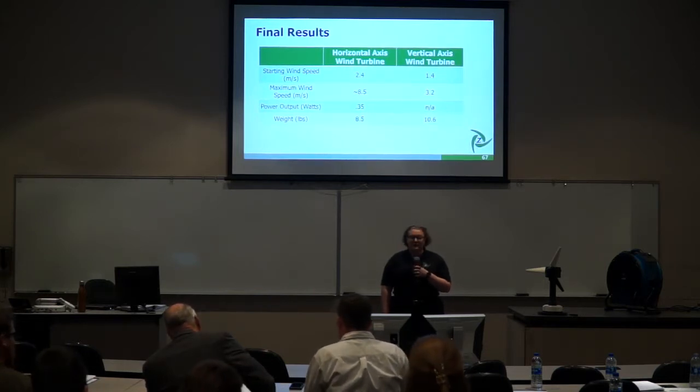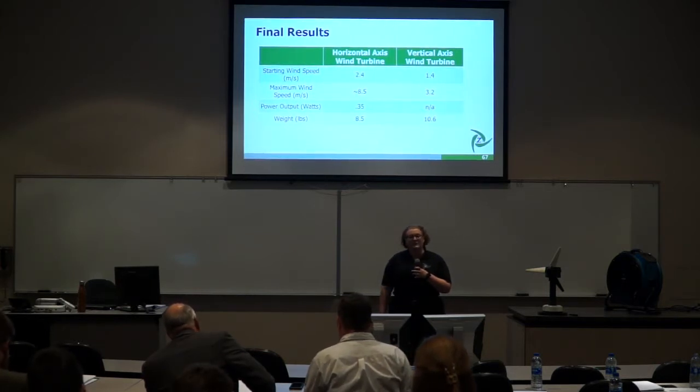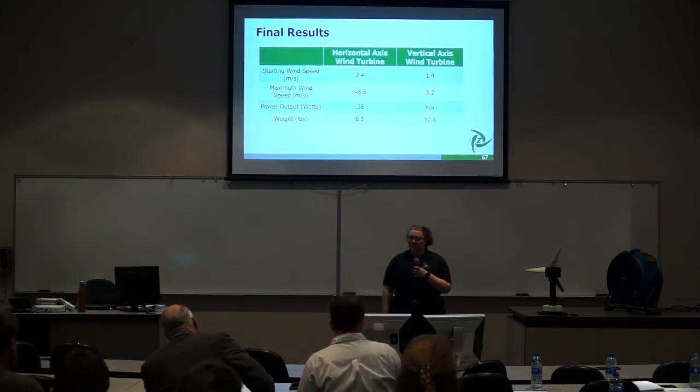The vertical axis wind turbine had a starting speed of about 1.4 meters per second and a maximum wind speed of 3.2 meters per second. We did not get a power output for this, and the weight was 10.6, also under that 15 pounds.